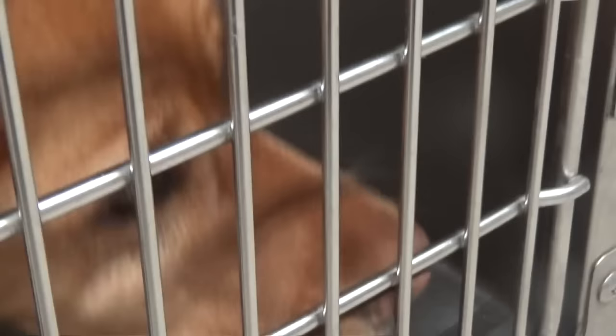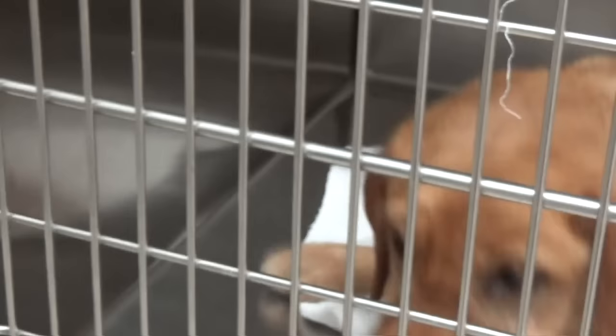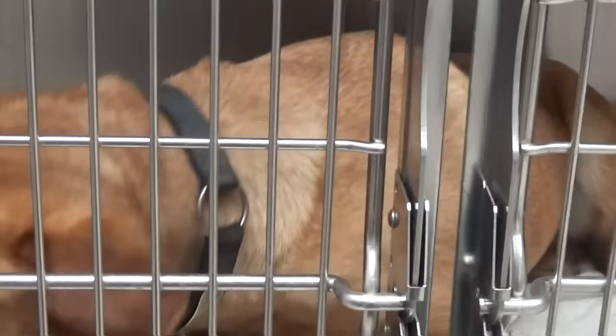Well, we didn't get to see the tube taken out, but you can see that Bear's looking around now. This is probably only 20 minutes after we stopped the surgery. But she's looking around. She's a little bit disoriented. She's going, where am I? Where am I? Where am I? Let's see, I'll crawl this way. Maybe we'll crawl that way.